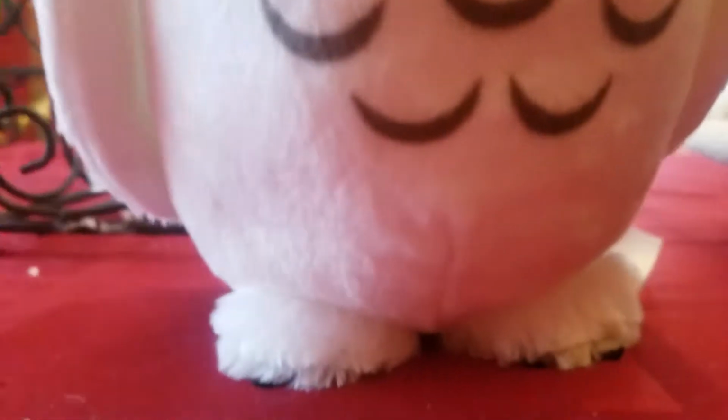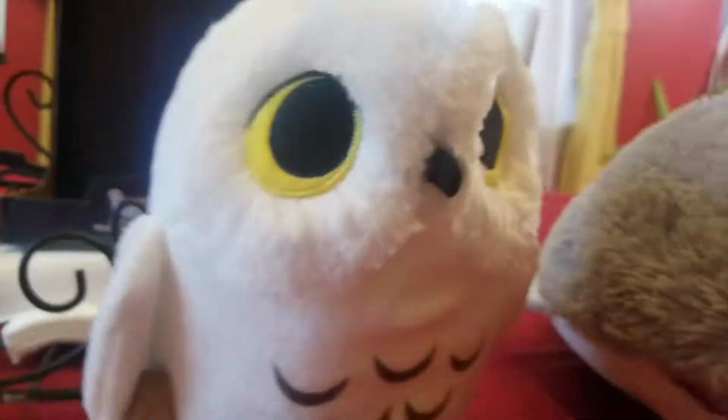Anyway, she has feather things there. She is very soft up here, and there's hair, and you just gotta feel her to tell how soft she is. There's hair down here, and toes. Yes, she has toes. It's a miracle! Her head looks triangular-ish for some reason. I don't know. There are feathers down here, and there's a tail. There's actually a tail, and it has feathers.